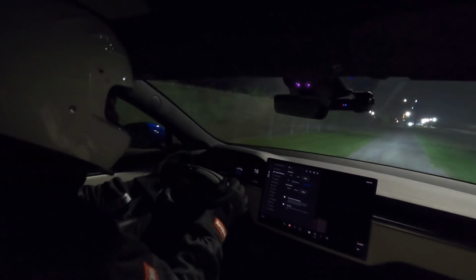Lights on it, I just realized. We don't have a rear dash cam installed on this car yet. Remember, we just picked it up from Tesla yesterday. I was just in Plaid mode, no drag strip, no launch control, and we're down to 89% after that run.